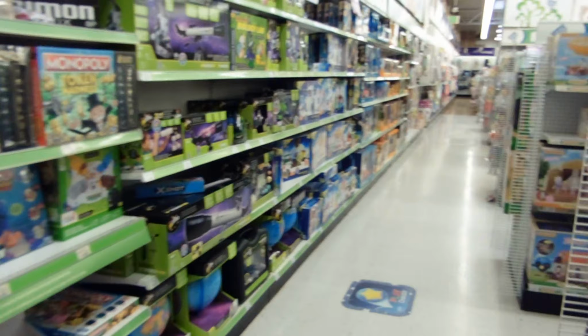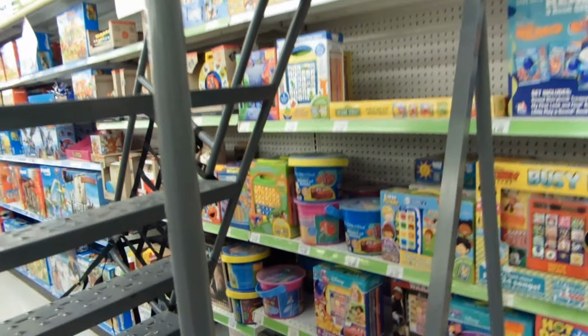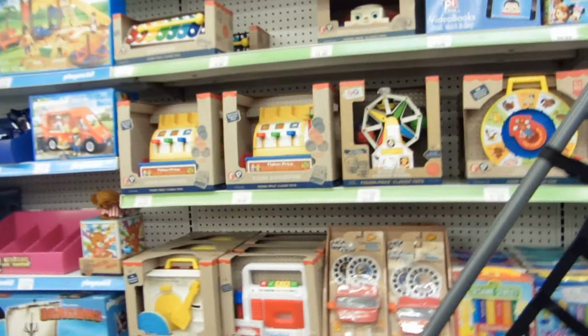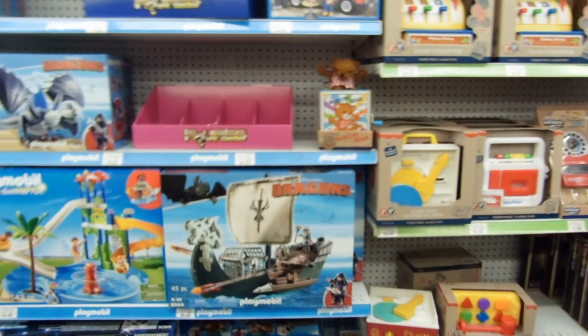They leave our game section behind. We start to get into some of the small kids' toys. Playmobil and other things. Different Disney toys. Other classic toys. Some of these I had as a kid.